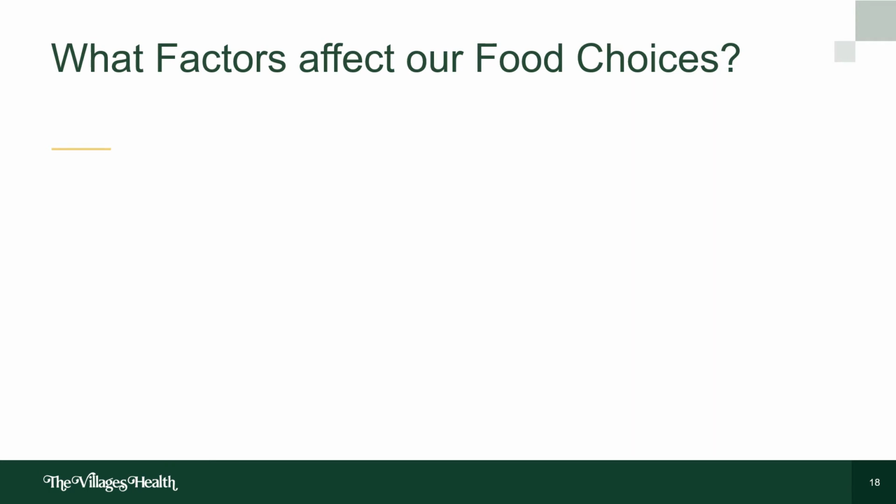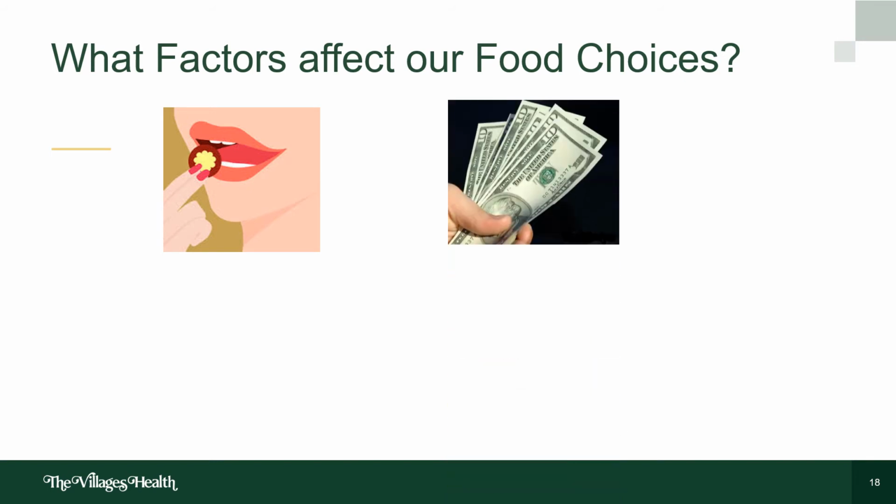So what factors affect our food choices? Have you ever thought about why you choose the foods you do? There's lots and lots, probably hundreds of reasons why we choose the foods we do. Have you ever thought about what makes you decide on one thing instead of something else? Well, whenever research is done on it, taste always seems to be number one, and cost is usually up there pretty high on the list, if not number 2. So taste and cost, 2 of the most important factors that people report affecting their food choices.